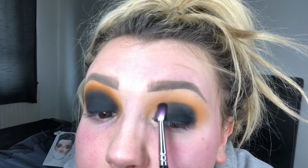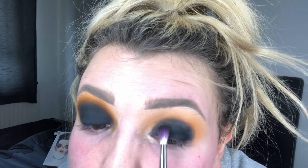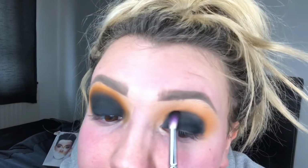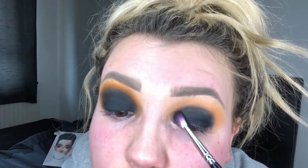A lot of patience is required for this kind of look here. There's a lot of back and forth as well. But I promise if you actually take the time to work through this really slowly, it'll pay off in the end because it's such a stunning outcome. When it gets to the inner corner, I find it a wee bit easier to kind of push the product out a little, kind of like wee flicks.